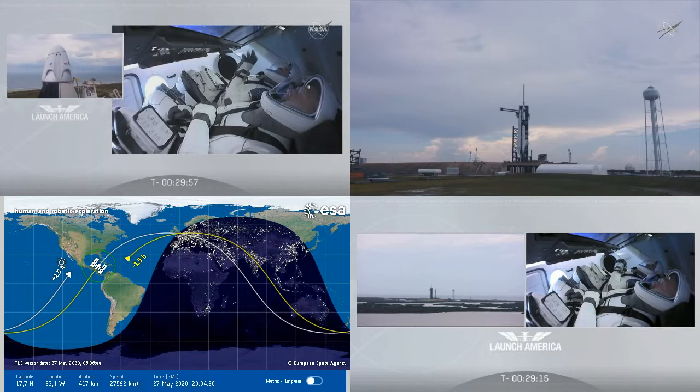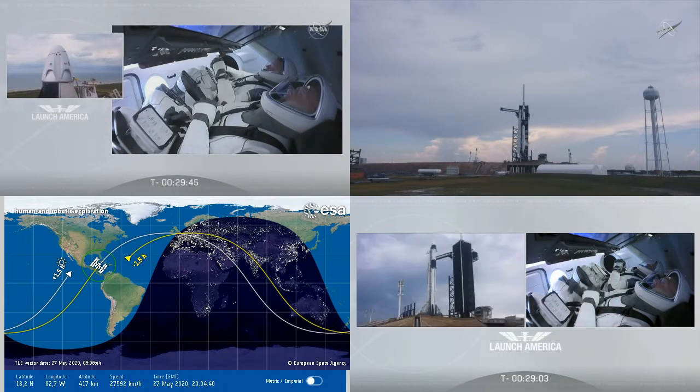Now, when we flew the first demo flight last year and then the in-flight abort test earlier this year, the sounds inside the Dragon capsule were recorded. So as part of the training, the sounds of the propellant loading were played back to acclimate the crew to what they're experiencing now.